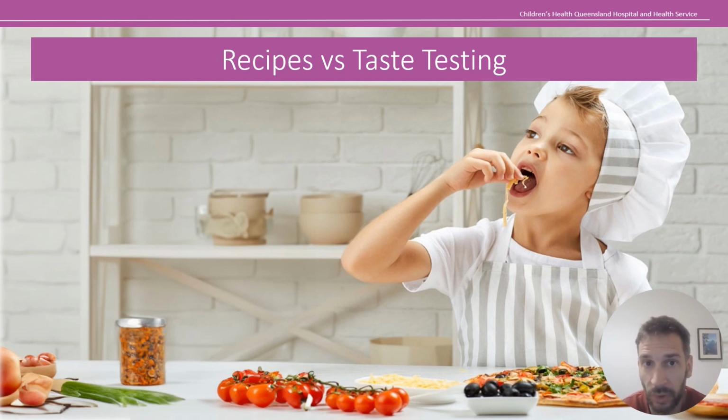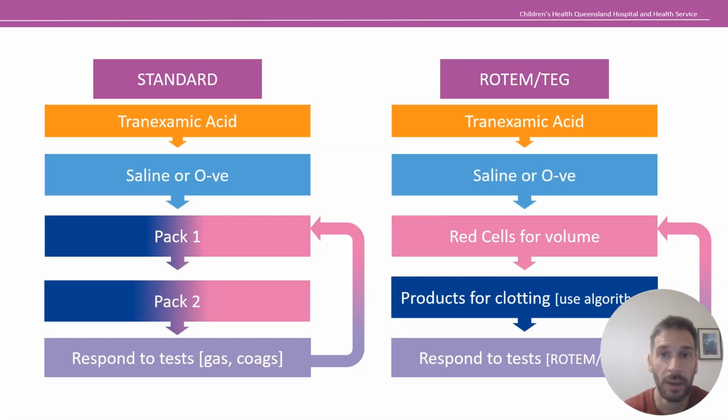A ROTEM or a TEG is essentially more like taste testing, like a master chef might do. So we're going to instead give red cells for volume, and then we're going to test the blood's ability to clot using the ROTEM or TEG tests, get live updates on an app, hopefully on our resus screens, and then we're going to curate and titrate the products that we're going to give based on how that blood is clotting in real time. Now, it sounds really cool, but I think it is really important to think about the human factor complexity that adds without a huge amount of benefit in pediatric trauma that has been seen in evidence. But at the end of the day, I really want to demystify the difference between standard and ROTEM and TEG guided algorithms because they're still basically the same.